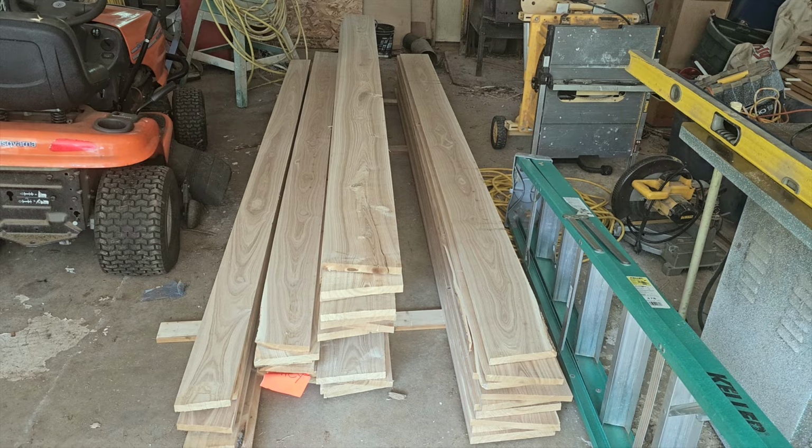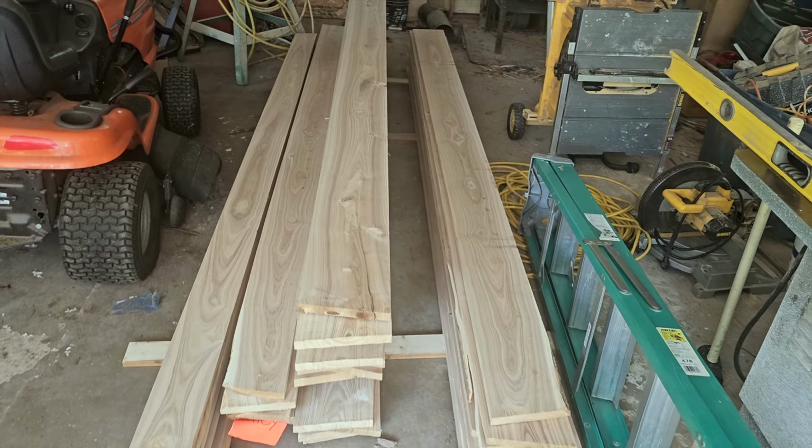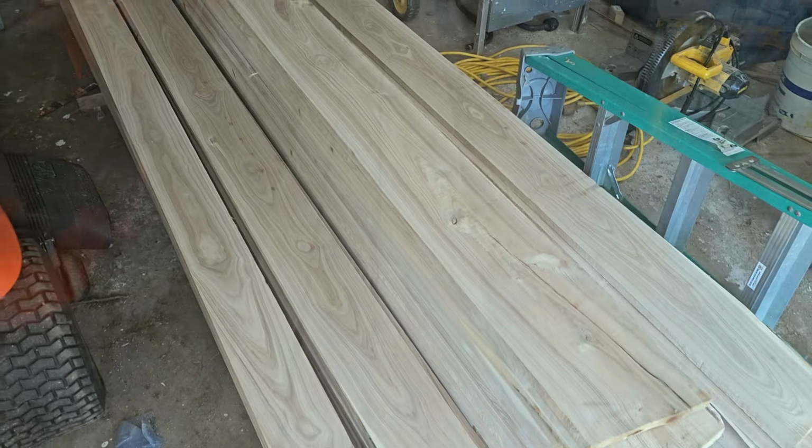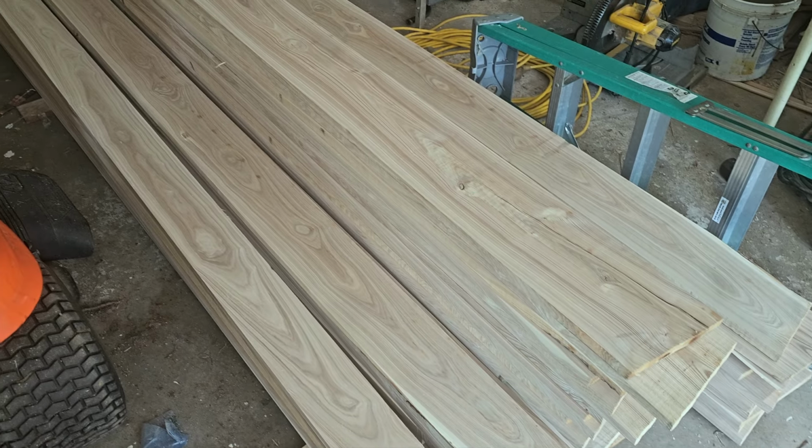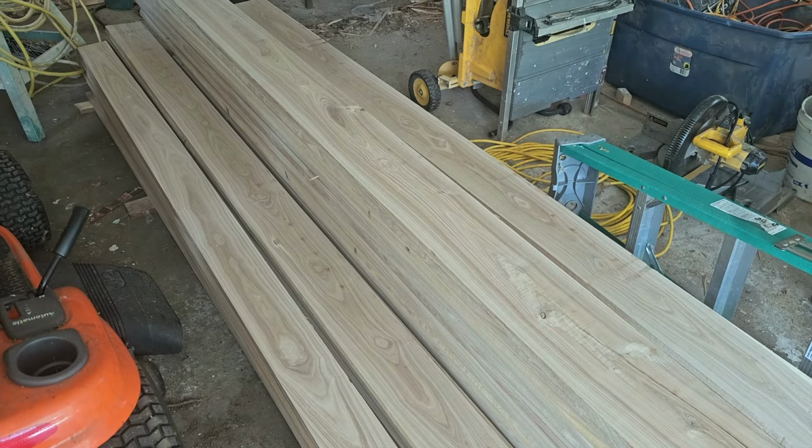Well guys, there's what the $1,100 in ash looks like. This is black ash. Pretty wood, same stuff that's on the ceiling.